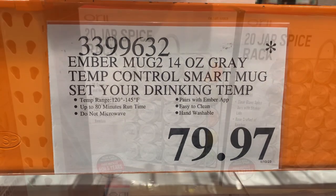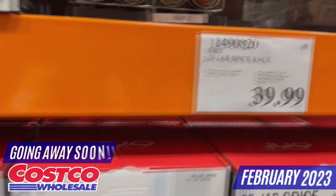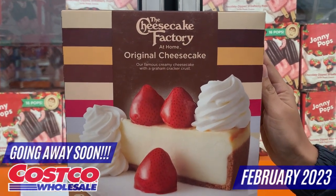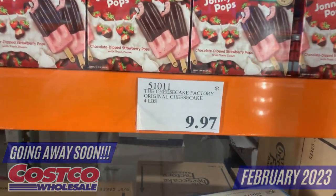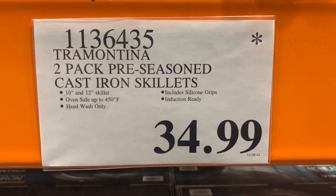I just came back from Costco and I found a lot of products that could be gone in the month of February. Remember that these products usually have an asterisk on the right side or they are on clearance, which means they could be gone very soon. So if you're looking to buy one of these products, make sure to grab them before they are gone. And just as a quick reminder, these deals may vary depending on your store location.